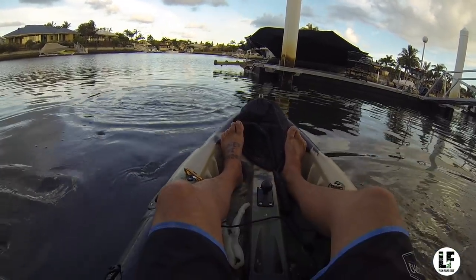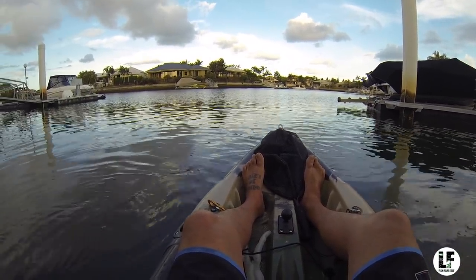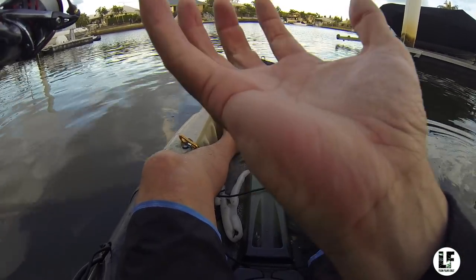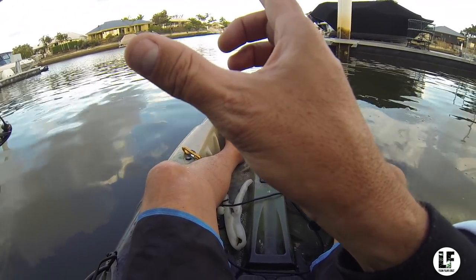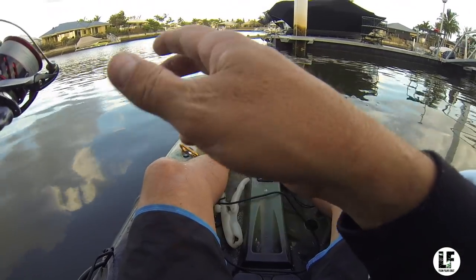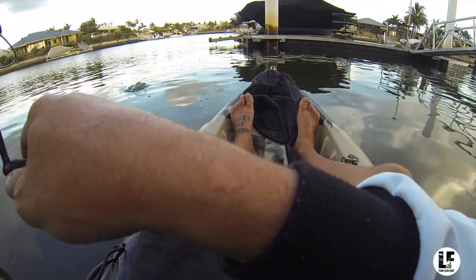Finally got a hook up. Finally. They're eating the crab, I think it's because it's a big bait. It's not profiled like a prawn bait or a bait fish, like a minnow. It's just a big bait they can grab wherever they want, and hook sets aren't the greatest.